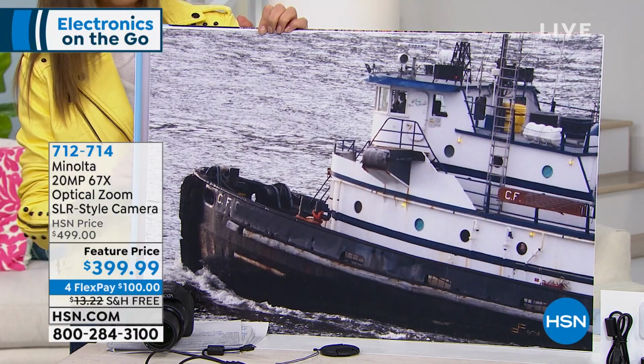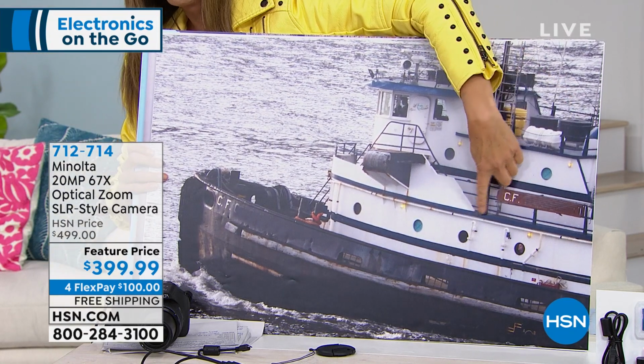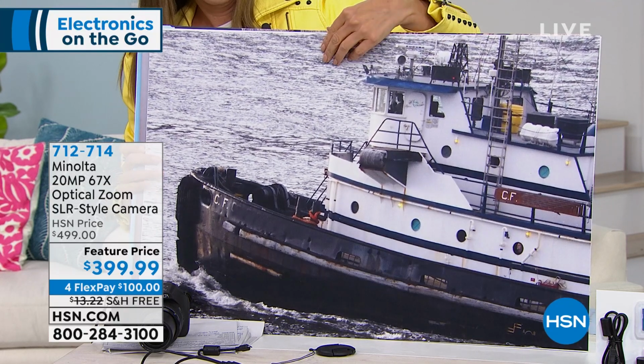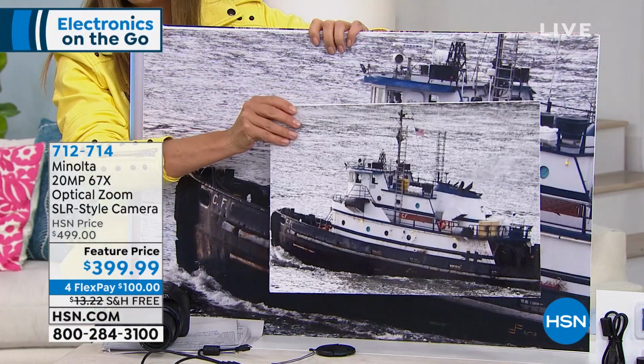Yeah, and then look at that. So that fourth porthole over, on that side, there's a guy's face. There's a guy's face in that, right there on that lower one. And the original shot was all the way across the water where you couldn't even tell there was a tugboat. I mean, it's amazing.